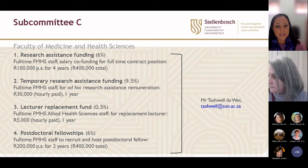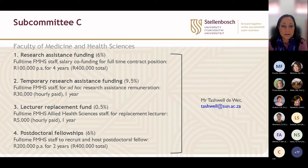The first one is research assistance funding, which makes up 6% of the budget, and that's for full-time staff to appoint someone on a 4-year full-time contract, and we contribute co-funding towards a salary of 100,000 Rand a year for 4 years of the contract.